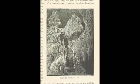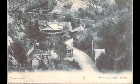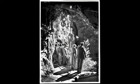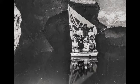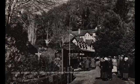Over 160 years since the first Europeans stumbled upon the vast openings of the Grand Arch and the Devil's Coach House Cave, the magic of Jenolan is still leaving its mark on visitors. Jenolan is as timeless as it is unforgettable. So let's have a bit of a look around the caves now.